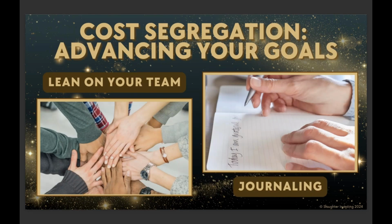So when we're doing cost segregation, it's important that you lean on your team. And it's important that you continue doing one of your tracking methods. Another opportunity is journaling. I have a lot of clients who journal. They journal their goals, they journal their processes, things that they want to go back and look at to see how far they've come, things they want to share with their kids when they get older.